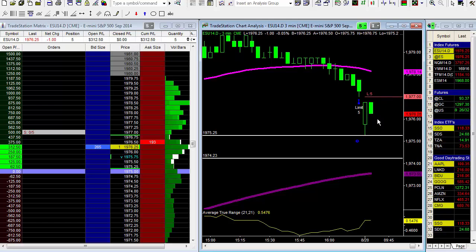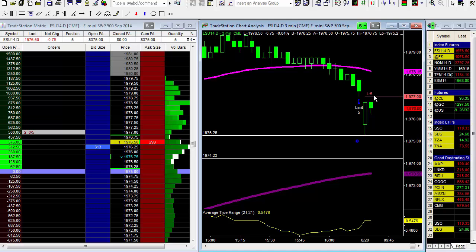And typically what I'll do is I'll place it one tick below a round number. Look at, 77 is a round number. One tick below that would be 76 and three quarters. So we'll see if we can hit our heads up in here, okay?